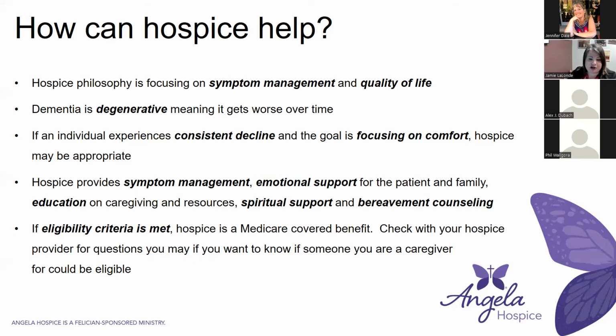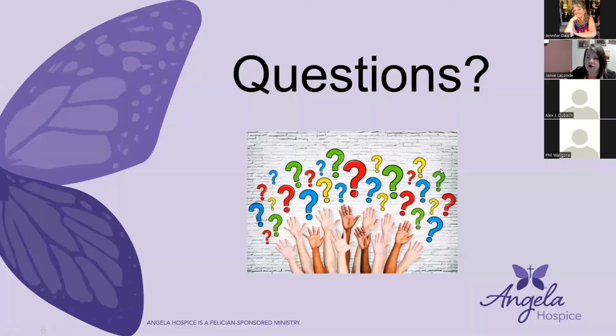But if you're not sure, check with your local hospice provider. If you have questions and you want to know if someone you're a caregiver for is eligible for that service, it doesn't hurt to just pick up the phone and ask. I'll use our organization as an example. If you didn't know, we would expect that you would call us. You know, our mission, and the mission of most hospices, is to provide a service. And whether or not you come to our hospice is really irrelevant. We want to be able to give you a helping hand and information when it's needed.